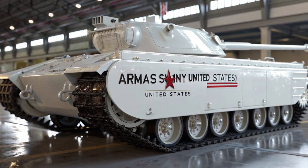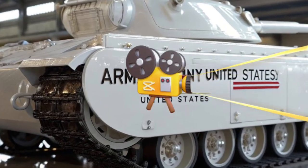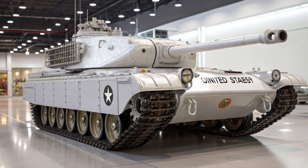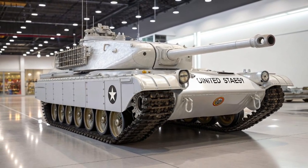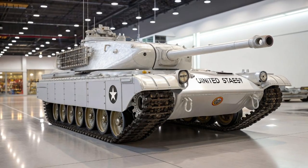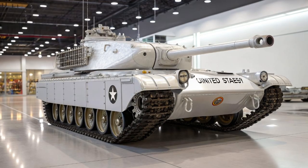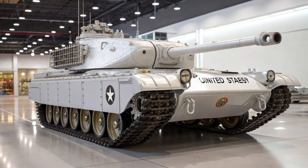The gunner station is where things get really high-tech. The targeting system is linked to a stabilized fire control computer with automatic range finding, wind correction, and AI-assisted predictive aiming. And yes, it has night vision and thermal optics, all built into a single modular helmet interface. For the commander, there's a modern command and control console with real-time data feed from UAVs, friendly units, and satellites. It's not just a gun and engine anymore, it's a node in a larger digital combat web.